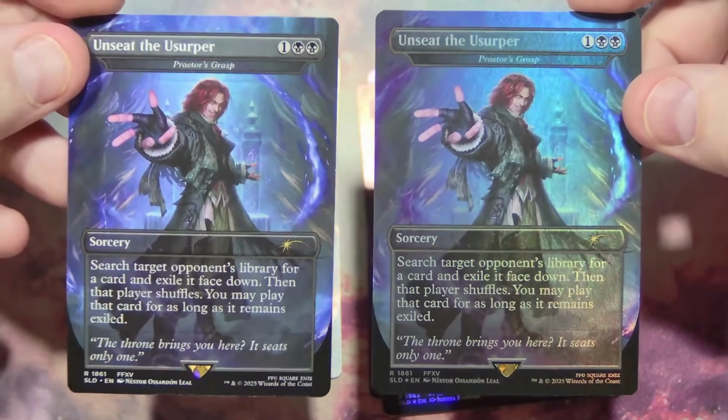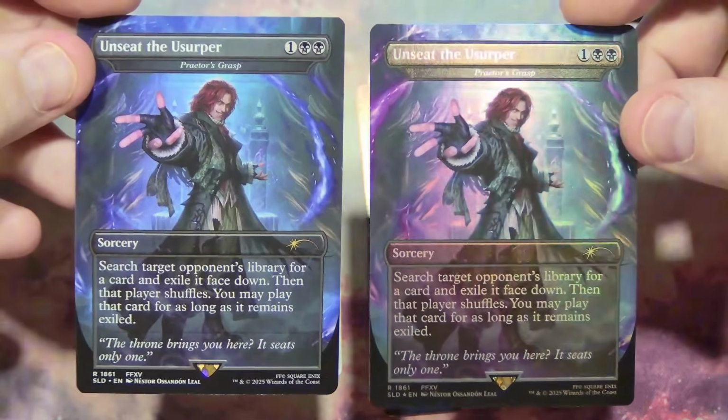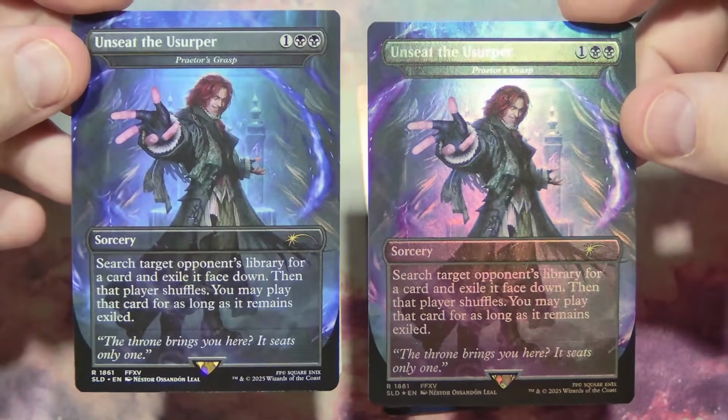The throne brings you here. Its seat's only one.